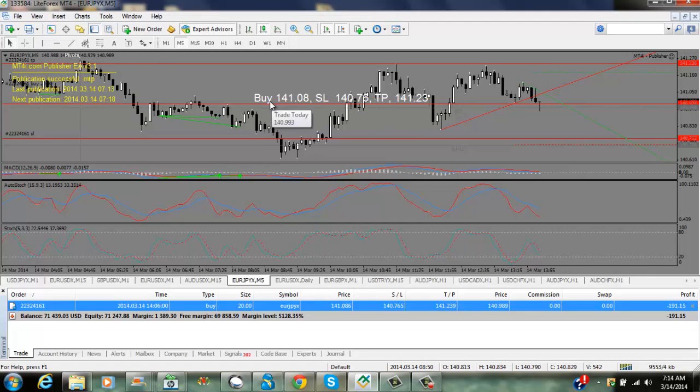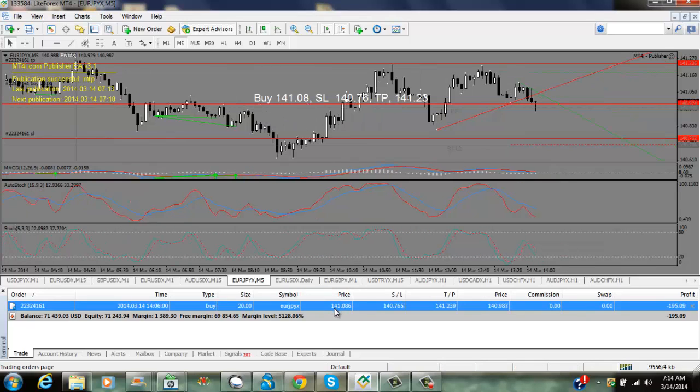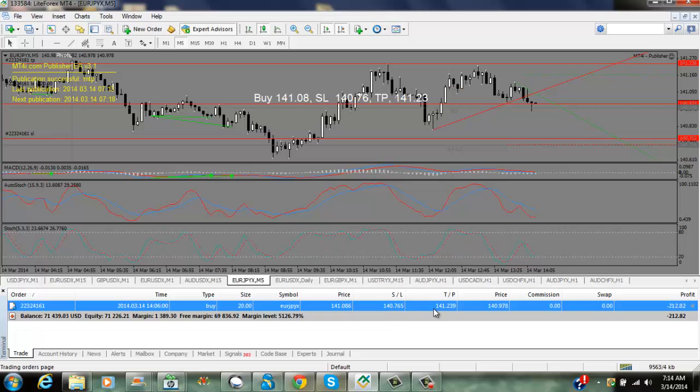I just called a buy trade on the euro yen. Our entry point is 141.08. We can see it down here. Okay, 141.08. The stop loss is at 140.76 and our take profit is 141.23.